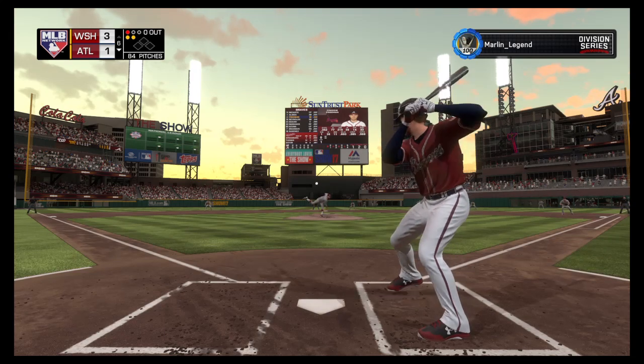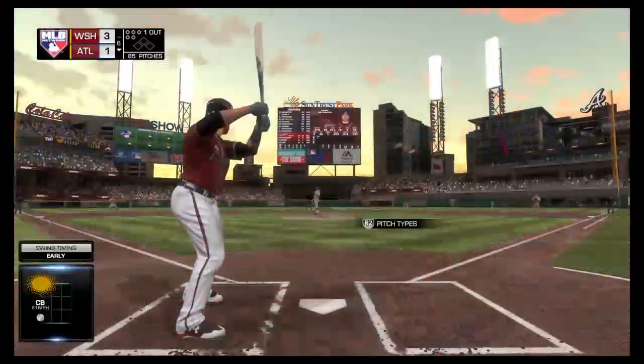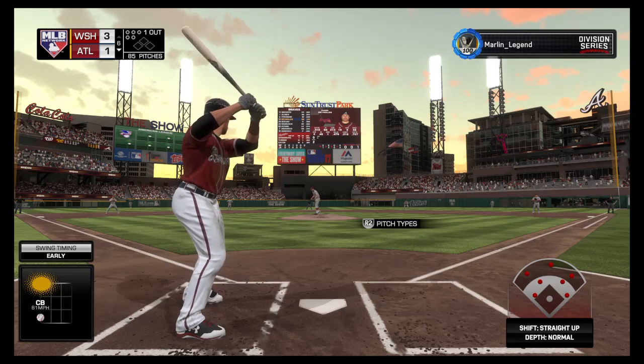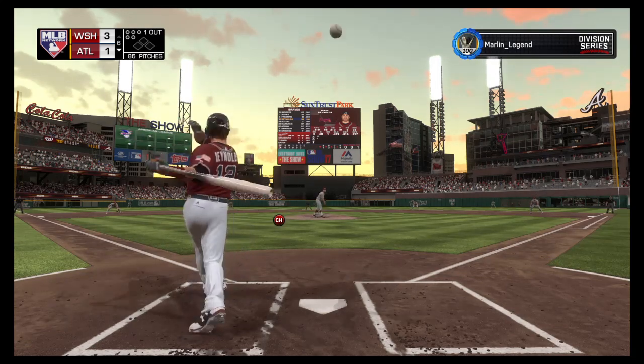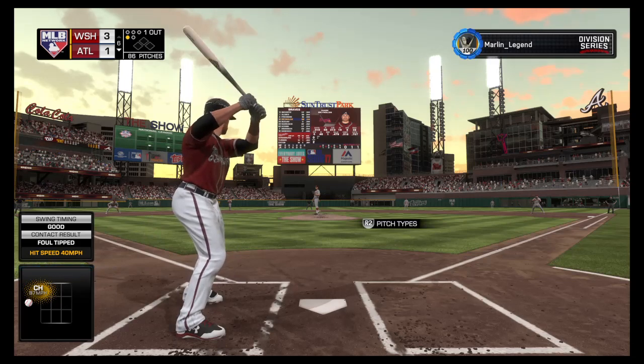Ready on 1-2. Swing and a miss there as the breaking ball takes care of him for the first out. Here's Mark Reynolds. He started out the evening 0 for 2 so far. Mark Reynolds. First pitch of the at-bat on its way. Ball chopped foul right at home plate, and it's 0-1.